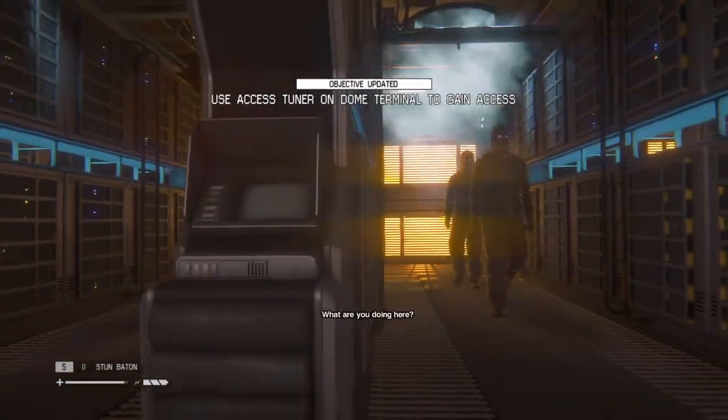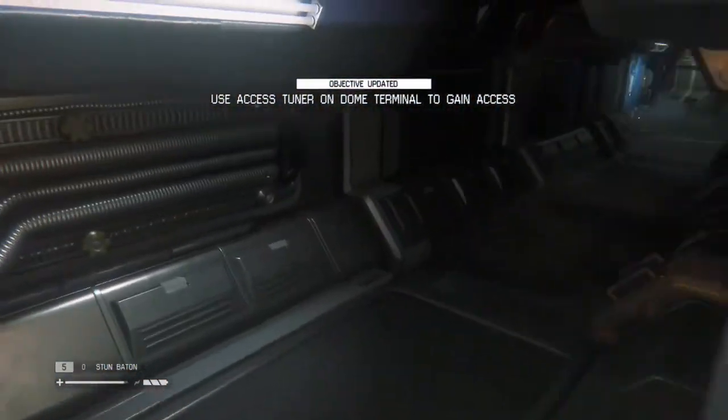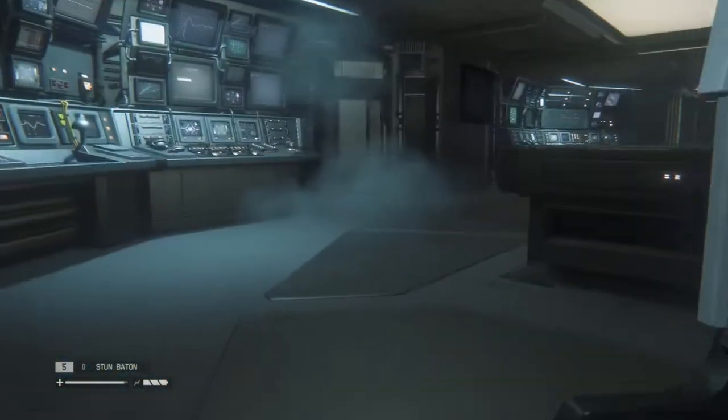If you find this facility, what are you doing? Shit. Alright. I was afraid that was going to happen.